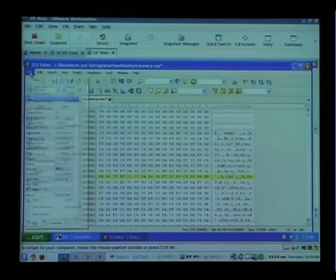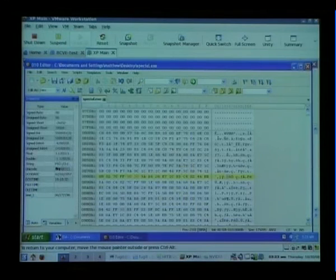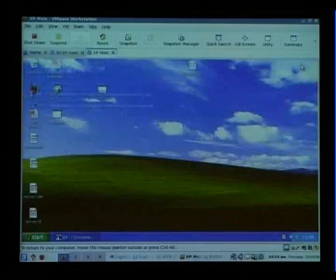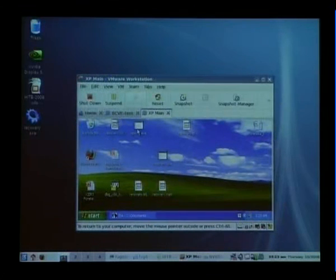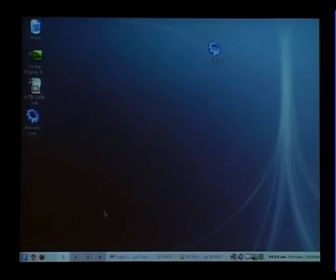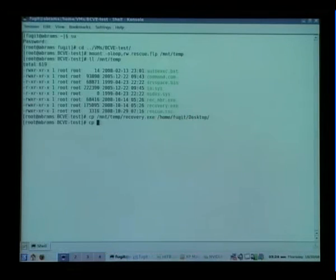So now let's save this file as, let's call it something else. Let's call it special. Okay. And we can close this. And then we can start putting this back into our virtual machine environment, and actually use it as the cracker we need. So let's see. Let's hope I've done this correctly. I was a little fast and sloppy there, but let's see.